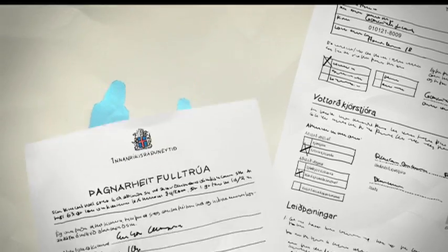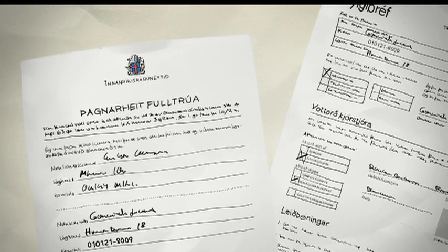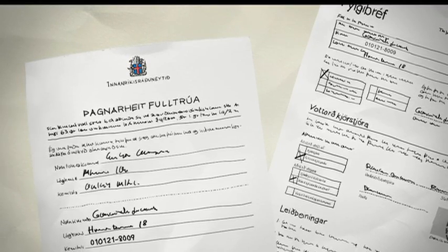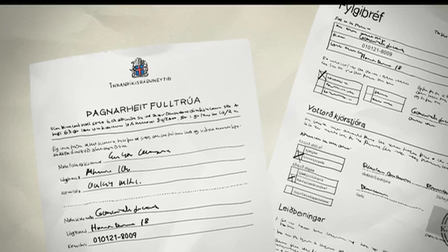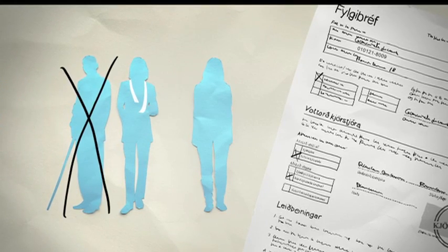The assistant you bring with you must then sign a declaration of confidentiality, in which he or she promises not to disclose any discussions he or she may have had with you while you were voting. No one is allowed to assist more than one voter in the same election.